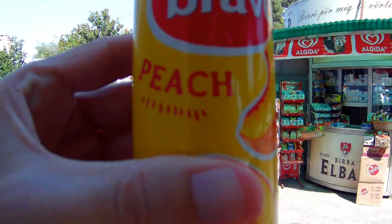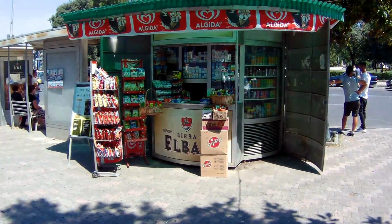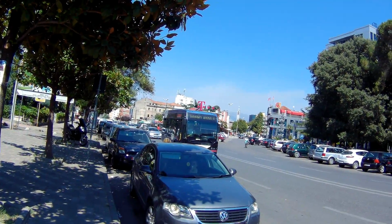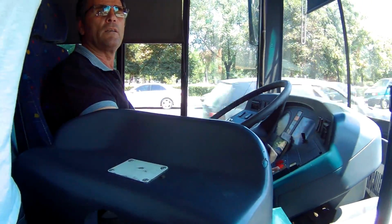And so I just bought a juice, peach. It was 100 lek, or a little less than $1. Here comes a bus. Not sure if it's the right one, but it's going the right general direction. Hello.